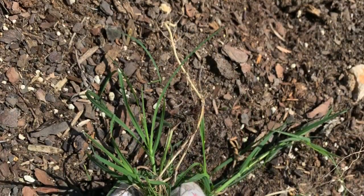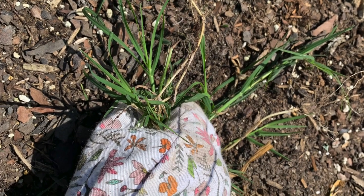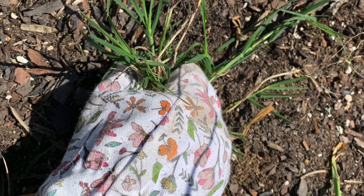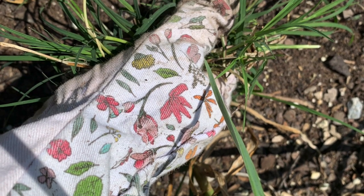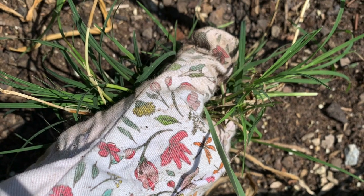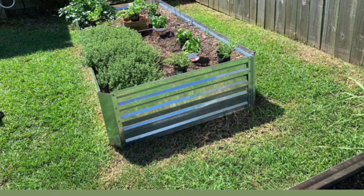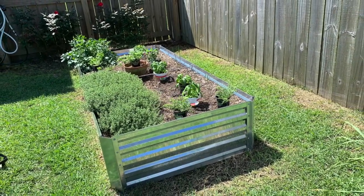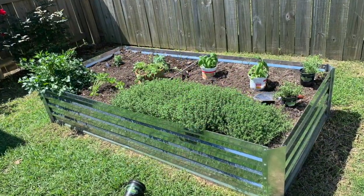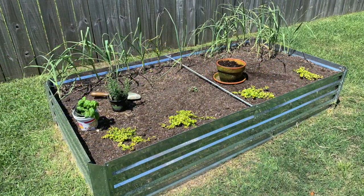But I'm going to get my gloves on and I'm going to start pulling those weeds. It seems to just be grass, but those roots are so long and thick. And yeah, they're just weedy and they need to be tended to. But when it's all said and done, it's just a good feeling. So this is my little potager in the making. That's one of the raised beds.